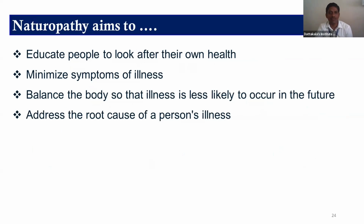And coming to the main aims of naturopathy. The main aims include educating people to look after their own health, minimizing the symptoms of illness, and balancing the body so that illness is less likely to occur in future. So if we adopt naturopathy techniques, we are less likely to get various diseases or infections in future, and it addresses the root cause of a particular person's illness. This is the main aim of the naturopathy system.